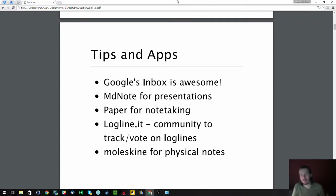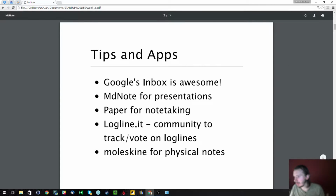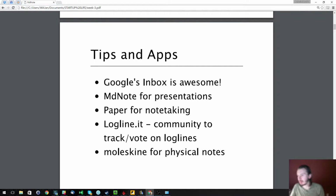Tips and apps. So I've been using Google's Inbox. Hold on. No? Well, I think my webcam is screwing with me today. Alright. Oh, never mind.